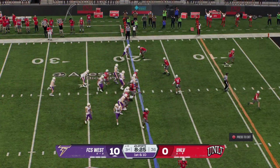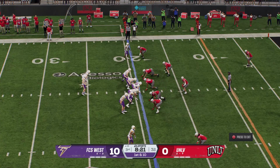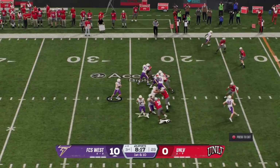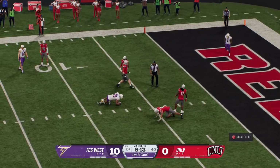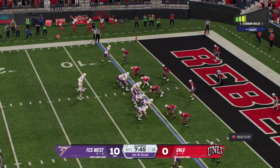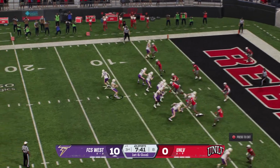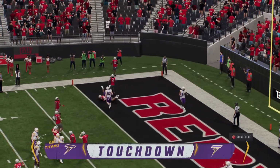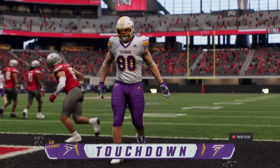The Titans, after ripping off that huge run, let's see if they can do it again. They'll run play action. Looking down the middle. He's got it on the run. They make the stop at the 5-yard line, but they've got it first and goal. To the air. It's Beebe. Into the end zone. Touchdown Titans. Quick strike through the air for the score.